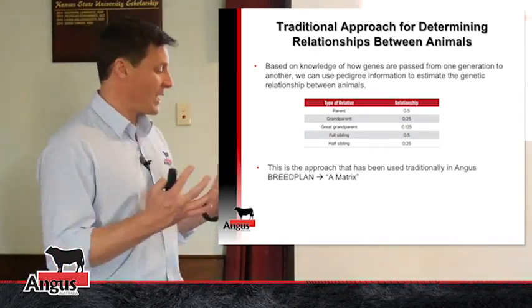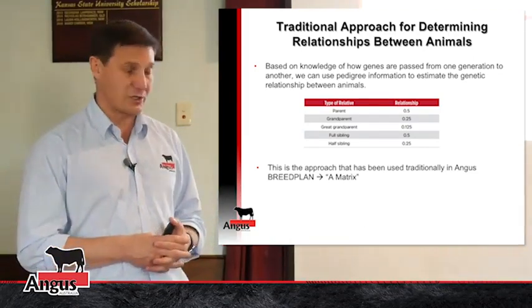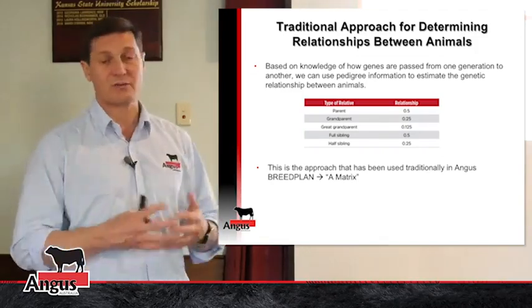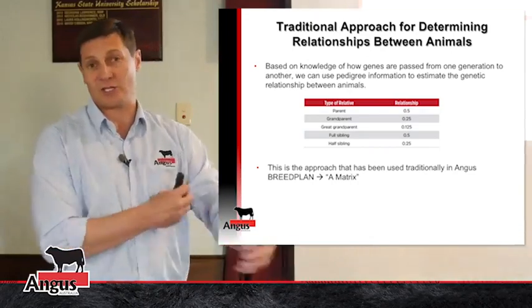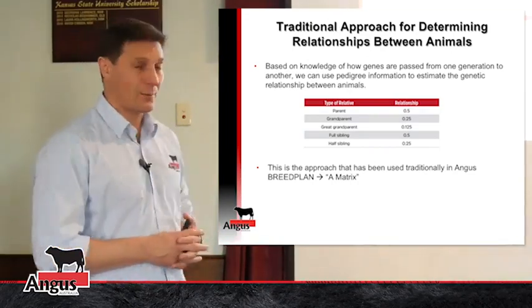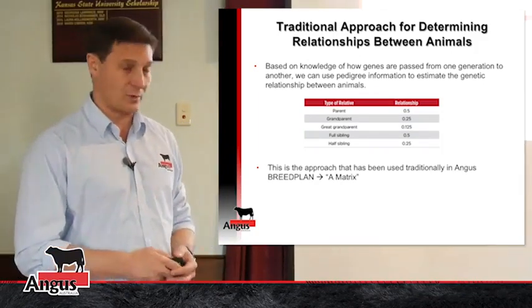Now these relationships were what has traditionally been used in the calculation of the EBVs. So we've used the pedigree information combined with this knowledge of how genes are passed from one generation to another to estimate the relationship between animals when calculating EBVs. And for those that are more technically minded, this is often referred to as the A matrix, which is where it fits within the software.